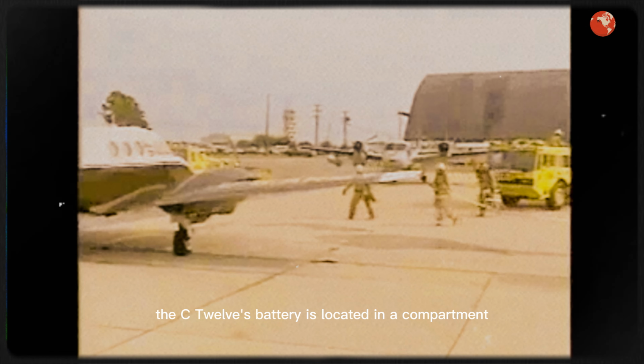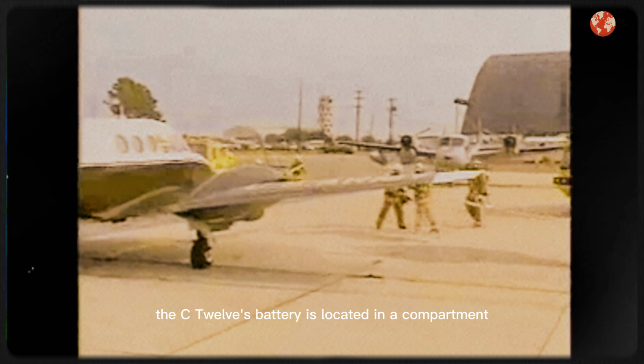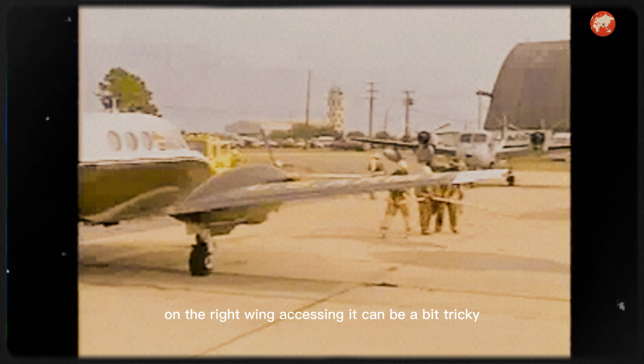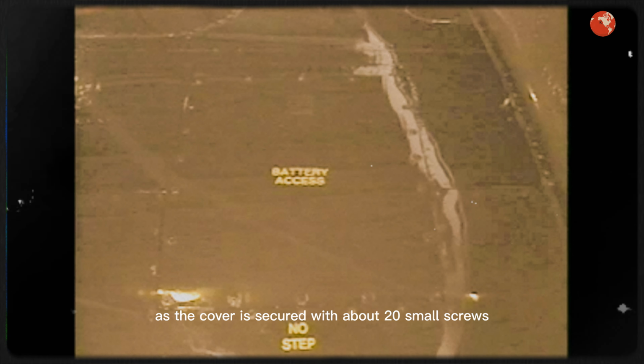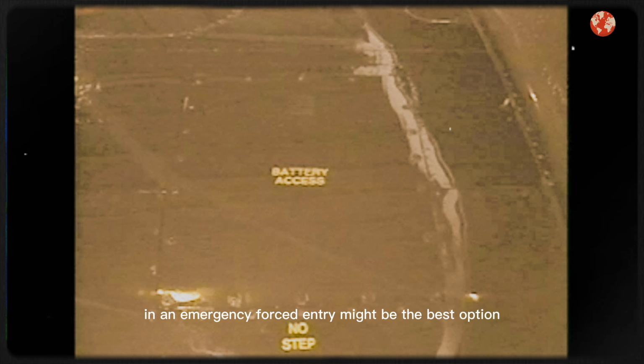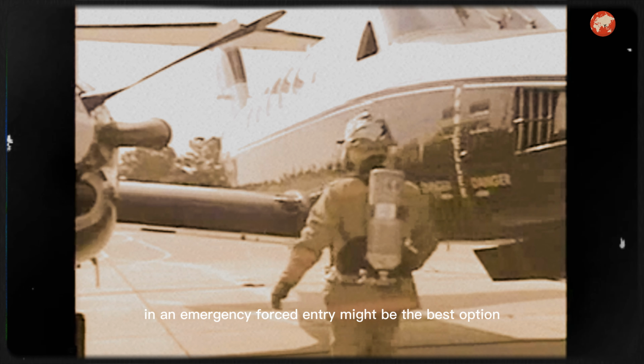The C-12's battery is located in a compartment between the engine and the fuselage on the right wing. Accessing it can be a bit tricky, as the cover is secured with about 20 small screws. In an emergency, forced entry might be the best option. And one important note, the C-12 is not equipped with ejection seats, so rescue operations will need to focus on manually extracting the crew and passengers.